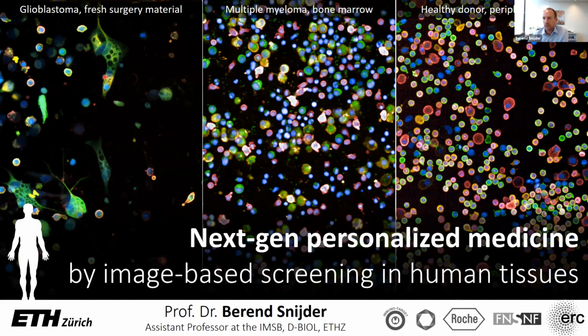This is a fresh primary surgery piece of tissue from a patient suffering glioblastoma, so one of the most deadly cancers out there. In the middle, you see a bone marrow biopsy of a patient suffering multiple myeloma, and on the right, you see a field of view of healthy donor peripheral blood cells, like they're floating around in all of our veins. And obviously, we do immunofluorescence and high-throughput drug screening on exactly these kinds of tissues.